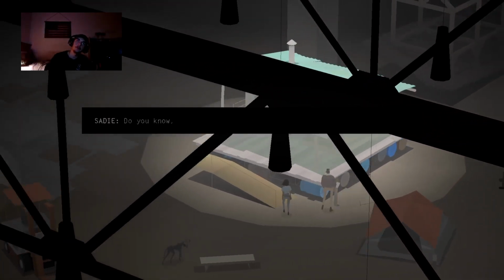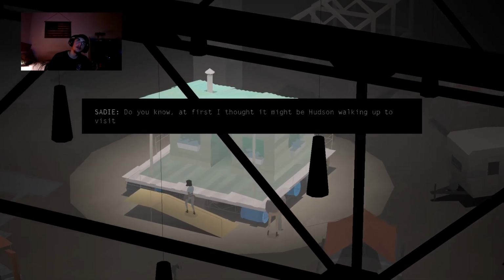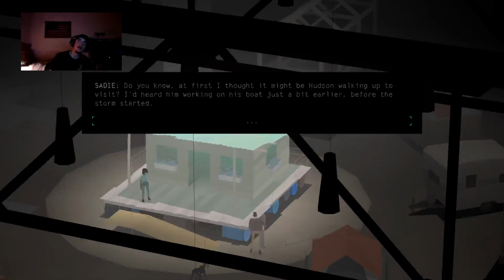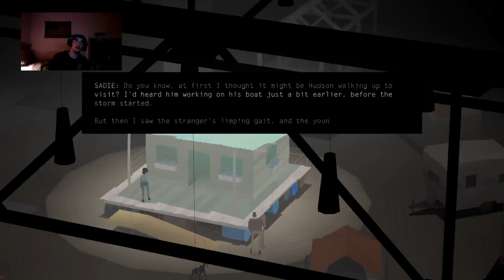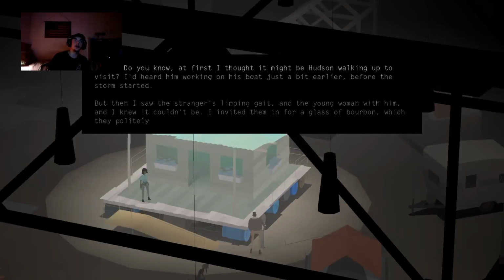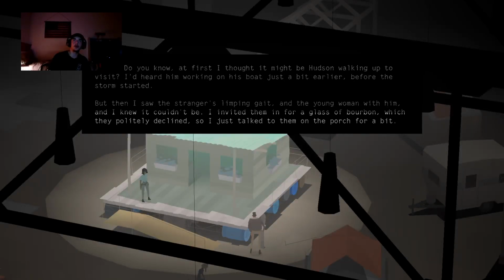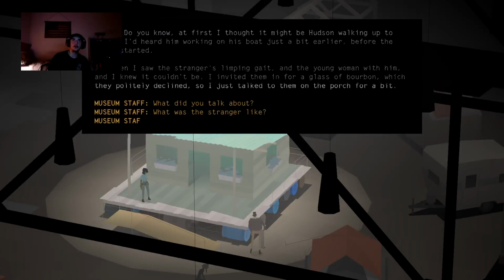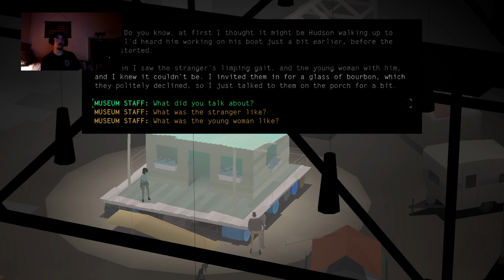Yeah, here's something, Sadie. At first I thought it might be Hudson walking up to visit. Heard him working on his boat just earlier before the storm started. But then I saw a stranger's limping gait and a young woman with him. I knew it couldn't be. I invited them in for a glass of bourbon, which they politely declined. So I talked to them on the porch for a bit.